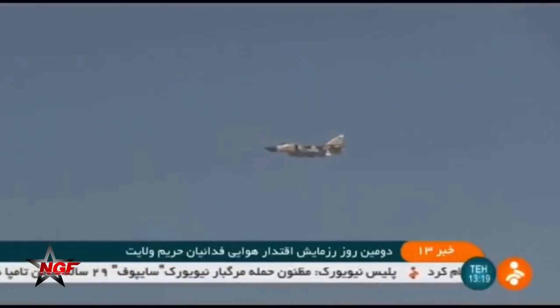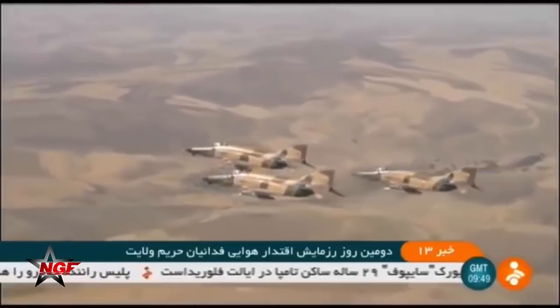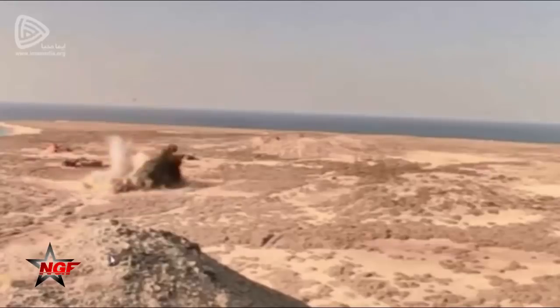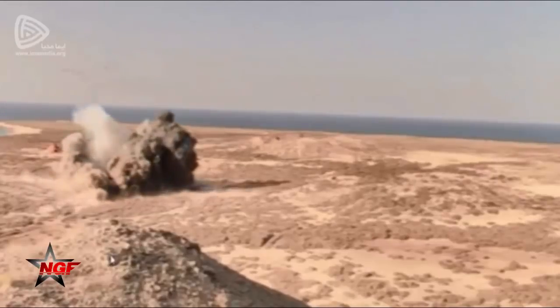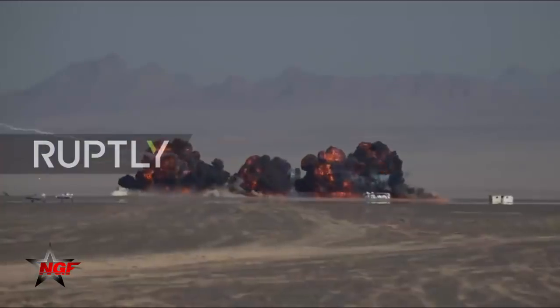According to Vahedi, Mirage F-1 fighters and F-4 bombers flew at low altitudes and successfully practiced air interception operations, while accompanied by F-14 fighters. Also, F-5 and MiG-29 fighters conducted air combat operations, during which the missile fired by the mock enemy aircraft was tracked and destroyed by air-to-air missiles, the commander added.